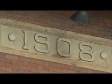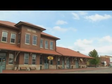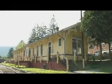This depot here, is there a history behind it? This depot was built in 1908 by what's called the Western Maryland Railroad. So it's 100+ years old. It's Durbin's old too. How old is that? Durbin was built in 1902. And so we got some real history here. There's a lot of Civil War history. There's a tremendous amount of railroad history.